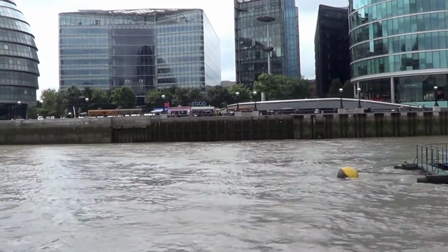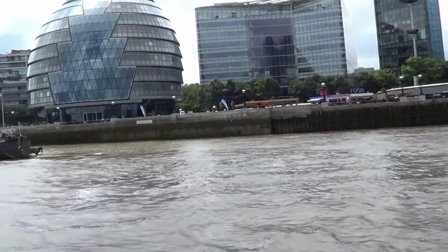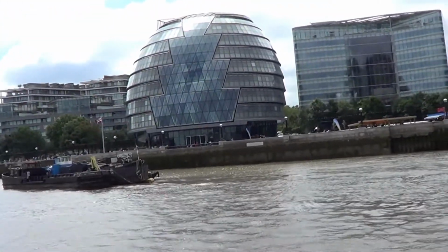So make sure you sit down on the top deck. There are people behind you who want to take photos as well. They don't want a photo.